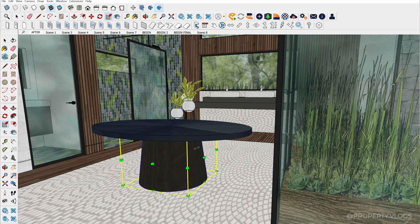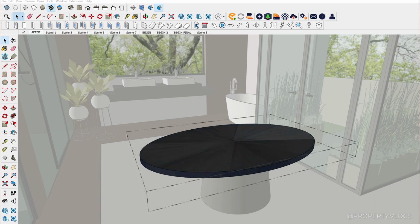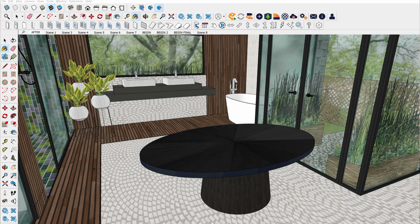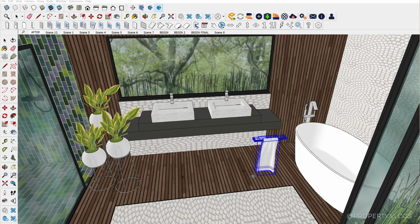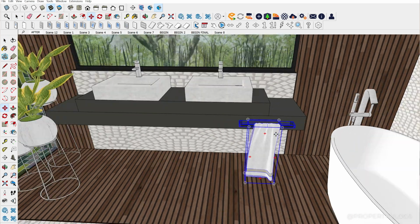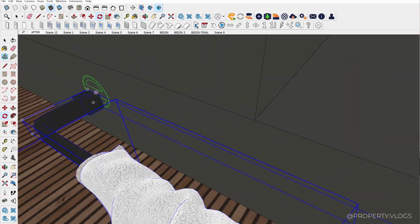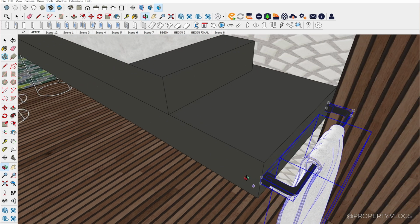I also want to add a focal point using a large circular table and a dark wood green to create contrast. And I'll also think about the practicalities of the bathroom and add towel rails, towel holders, and spaces for toiletries. And so now that's put together, let's unveil my luxury bathroom design any moment now.